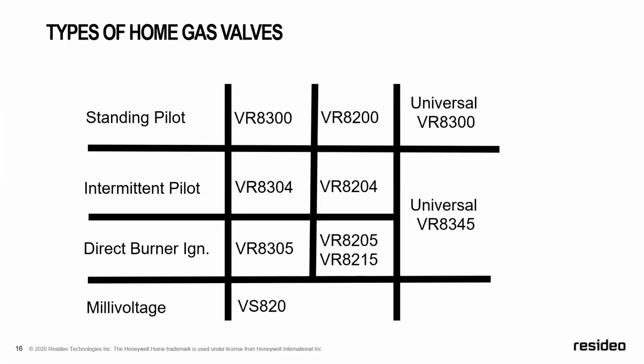So the types of gas valves you're going to see out there are standing pilot, which I just went over, that requires the pilot to run all the time.